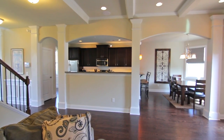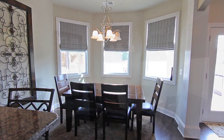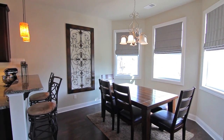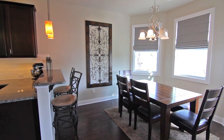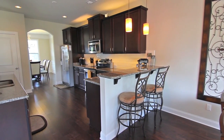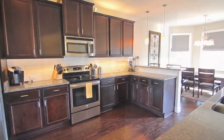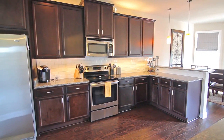The family room opens to the eat-in kitchen, featuring a breakfast area with a bay window, plus a breakfast bar, granite countertops, recessed lighting, a pantry, wood-stained cabinets, and stainless steel appliances.